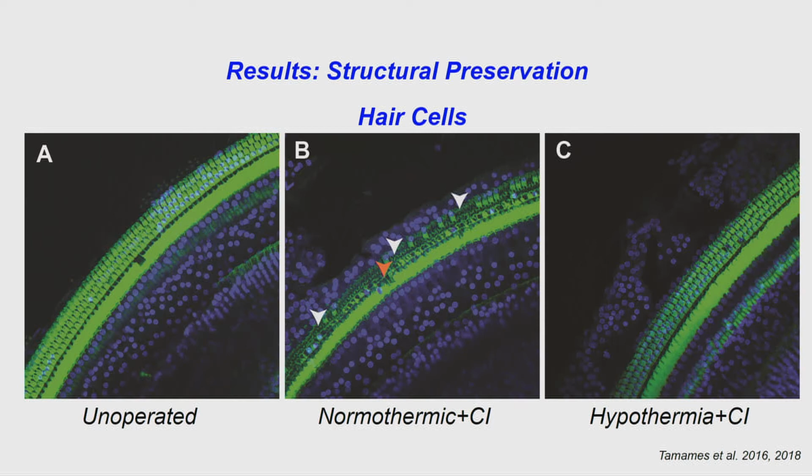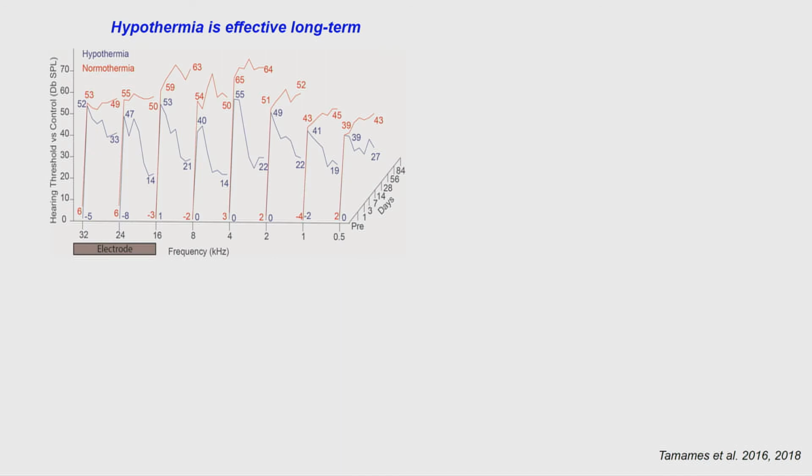And these are all cell nuclei. You can kind of see the inner hair cell nuclei right around here. This is a normothermic implanted cochlea at 28 days. You can see the amount of damage that the electrode causes, right? And this is a hypothermic preserved cochlea. Really nice preservation of structure, looks very similar to a control cochlea, and matches the function that we saw. So again, things that are great.